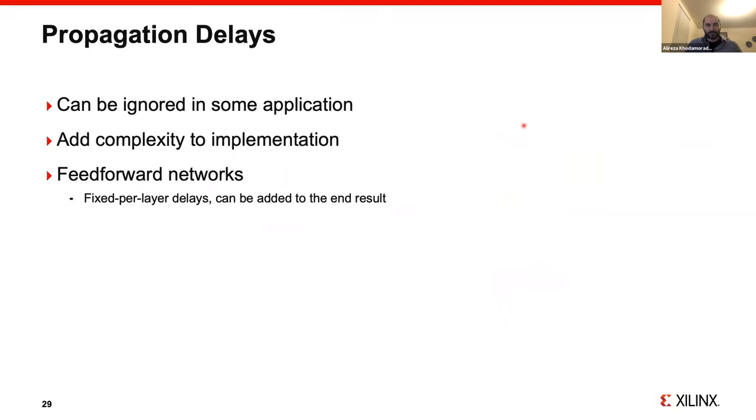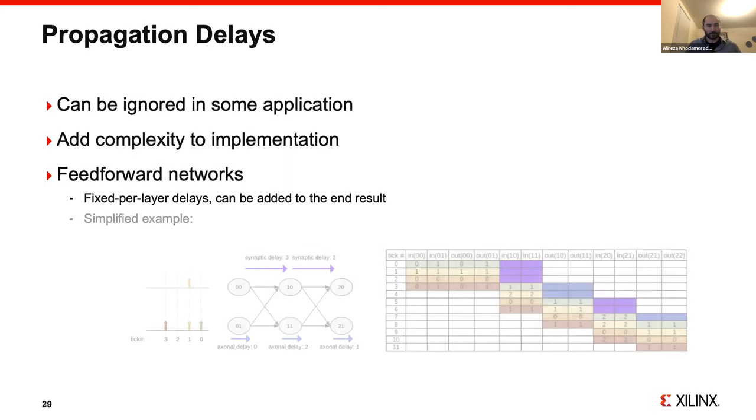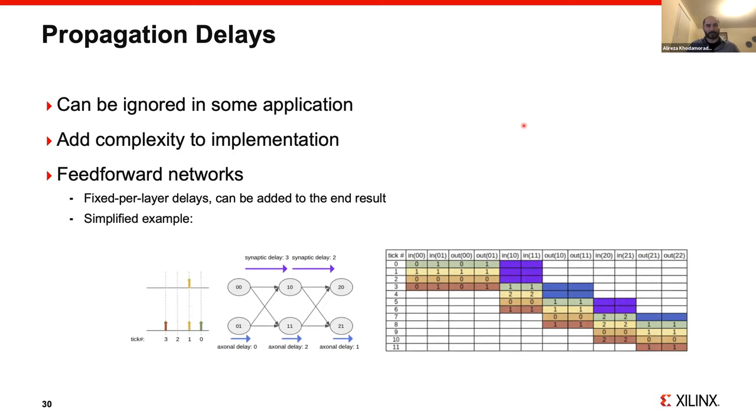Due to the complexity of training, propagation delays in neuron models are not used in all spiking neural network applications. They also increase the implementation complexity. However, in a particular case, in feed-forward networks, fixed per layer delays can be supported at no cost. Let me show you a simplified example.